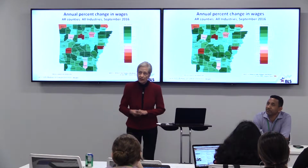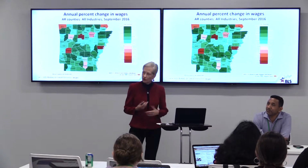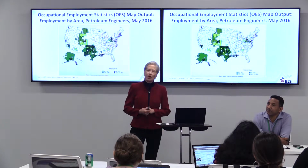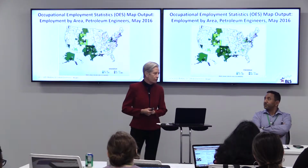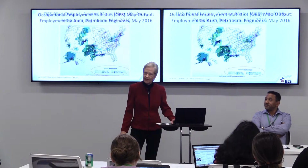Another example is we've got wage data. You can plot either the absolute level of the wage data or an over-the-year change. This is OES data. The maps are static. They aren't quite as good. This one, though, is showing you petroleum engineer employment. You can see it's Texas on up through the Rocky Mountains.